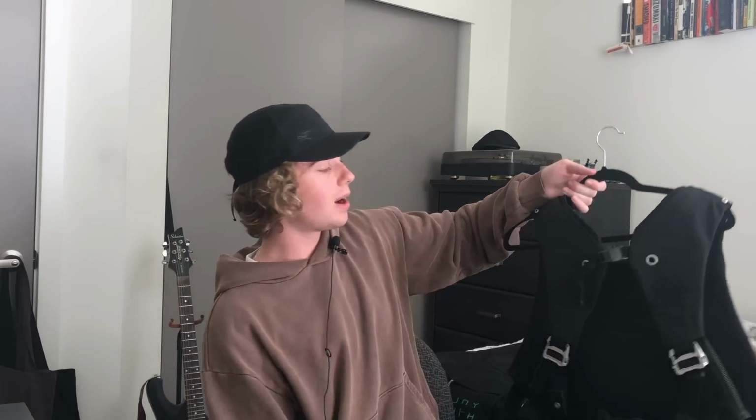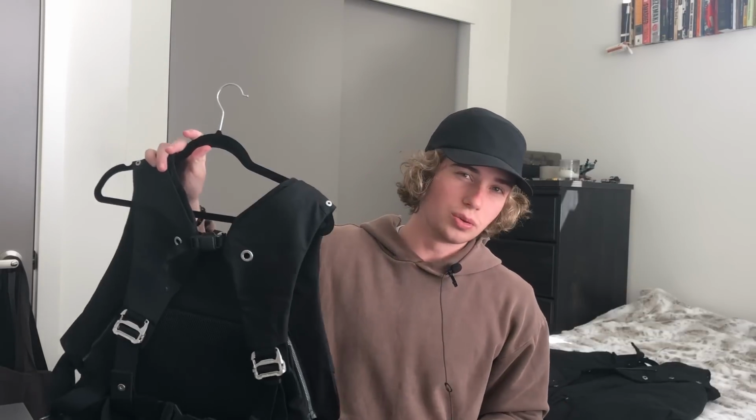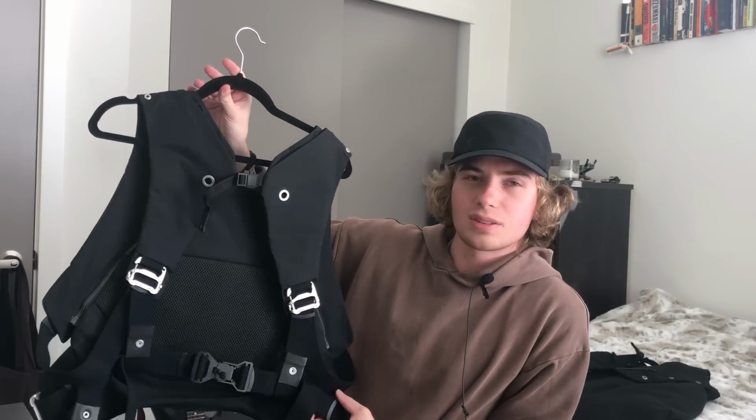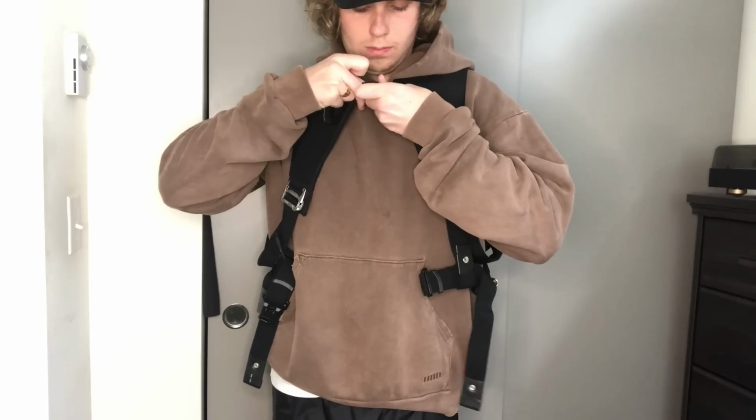Next piece that I got is this Hamkiss vest. If you guys don't know about Hamkiss, it is pretty much a brand from China which makes clothes that have this huge overarching storyline that's rooted in sci-fi, kind of like Dune, I'm pretty sure. They have different factions and stuff, and they make clothes for each faction. But I got this vest and it's super cool.